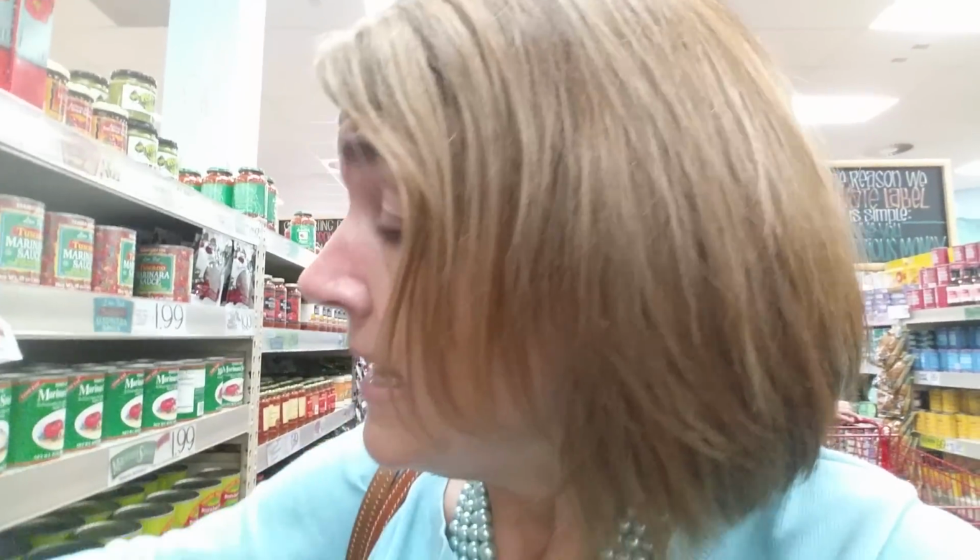There are other things here that I love to get, like the marinated artichoke hearts. I always check for sugars. This does not have it. It's really yummy, and I can eat that straight out of the jar.